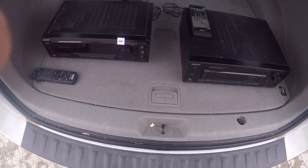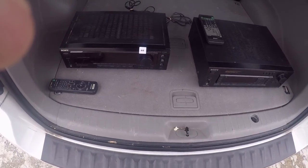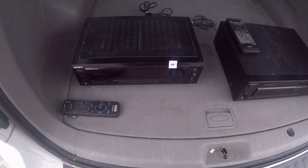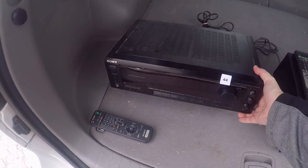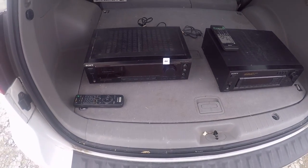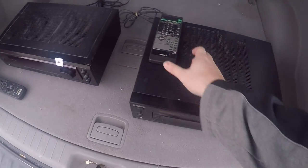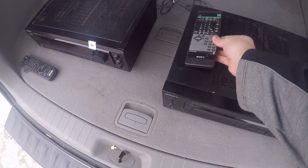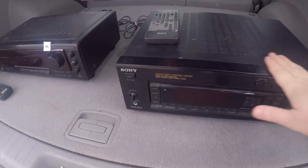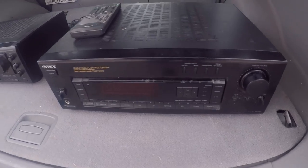Alright guys, just wanted to show you what I picked up from the local auction place. Got 2 of these Sony FM stereo receivers. I paid $4 for them both. So $2 a piece, which is pretty darn good actually. This one actually still has the remote, which is always nice. So that one has the remote. Both in pretty good condition. This one's in really good condition, actually, for its age. So it looks pretty good.